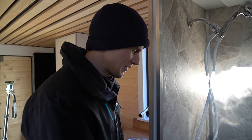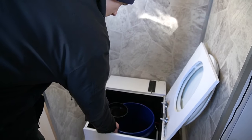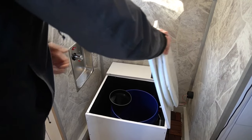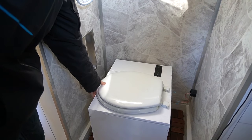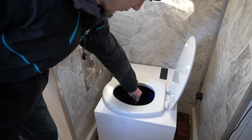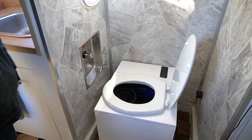It'll just go in like this. And then you close the lid. It makes a nasty sound. And yeah, probably goes something like this.